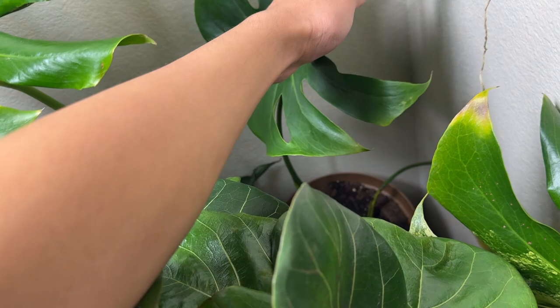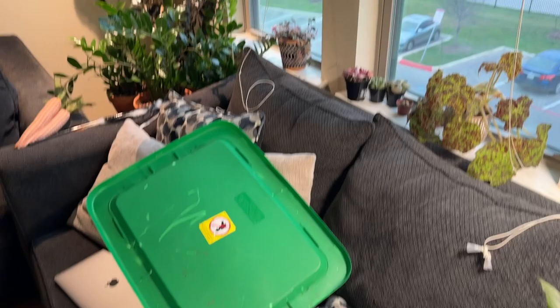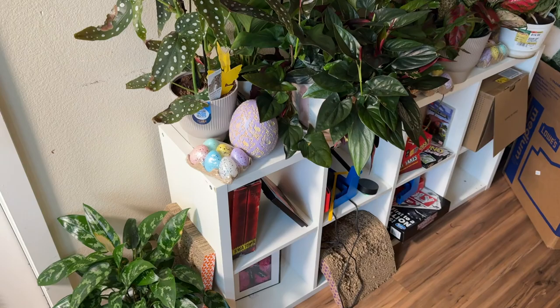And here's the monstera. This is how she looks. She's still here with us. Hopefully she can pull through. She has a really, really good grow light, so I'm not stressing out too much about it. And it's a mess. I was taking out all the decor for Easter. You can kind of see Easter every now and then, even over there. My little bunnies. Oh, they're so cute.